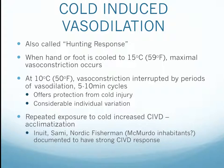Cold-induced vasodilation is also called the hunting response. When a hand or foot is cooled to 15 degrees, so the tissue itself is 15 degrees Celsius, maximal vasoconstriction occurs. So our body's ability to vasoconstrict is pretty much at its max. However, at 10 degrees, even colder, our body realizes that it continually gets colder, and to maintain perfusion to the tissue, to keep it alive and slightly warm, vasodilation occurs. It usually lasts just a bit, 30 seconds or so, and it'll recur every 5 to 10 minutes in cycles. And it's thought to offer protection from cold injury.